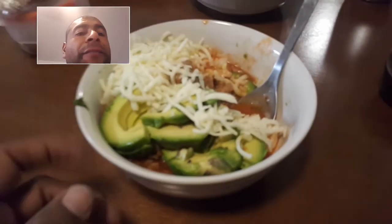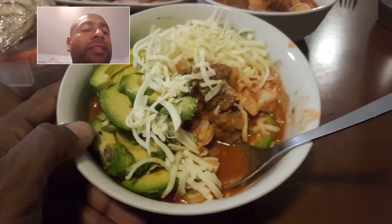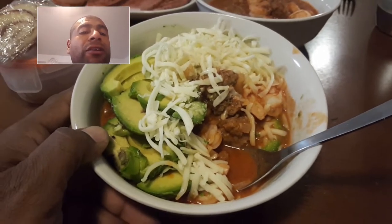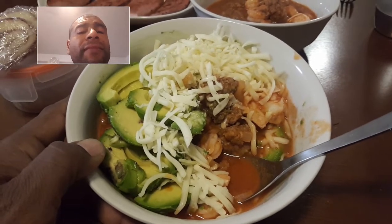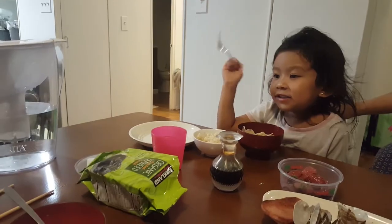Hey guys, so this is gonna be dinner right here. I'm trying to use up all the food so we don't leave any food behind or we don't have to throw away too much. So what I have here is just some spicy sausage with shrimp and tomato sauce. We have lots of cheese, so I try to use some of it right here. And then avocado, very, very keto because I put butter in there and it's really good.